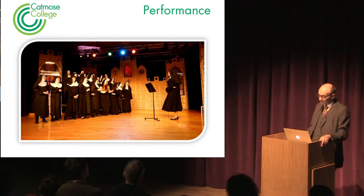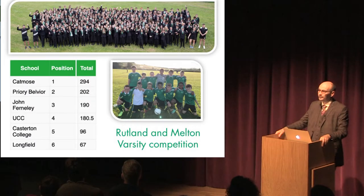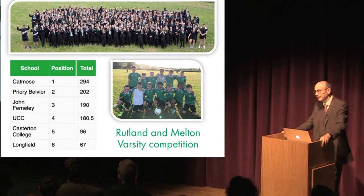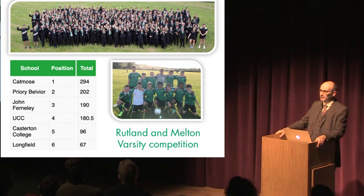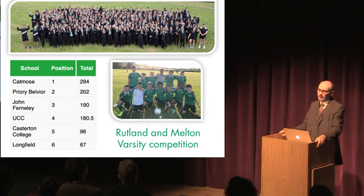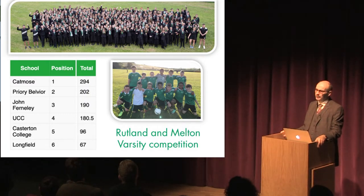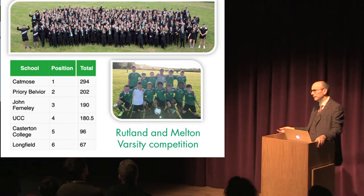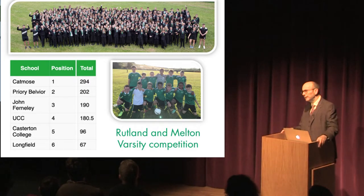But of course, for some students, performance is not their thing. Perhaps it's sport. And that photograph at the top, which I took, was tricky. I had to get a really big wide-angle lens to fit everybody on, because there's around 300 students. About a third of the college take part in sport here. And we offer around 20 different sports. And so you'll find students doing badminton, rowing, cross-country, athletics, rounders, football, rugby, you name it. And the list keeps on growing.